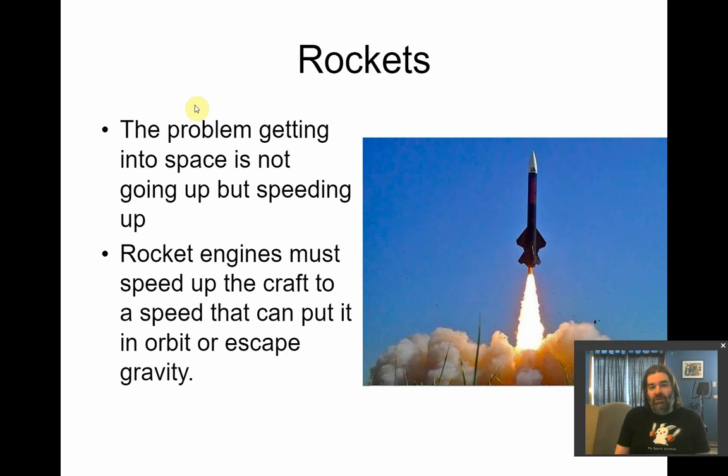Okay, what if we want to go there ourselves? Well, the big problem in space is not going up, but speeding up. You've got to speed your ship up to a point that it either won't fall back down, so basically it'll be in orbit, so as it falls it'll be past the Earth and will keep basically falling forever, or actually escape the gravity of Earth and go somewhere else.